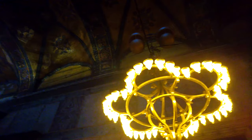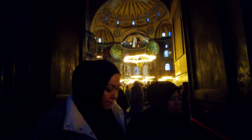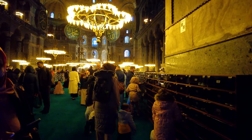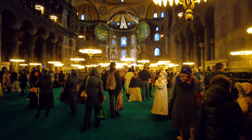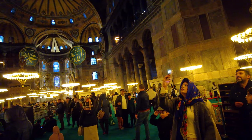The building retains its mosaics from the Byzantine era. Upon entering the main hall, one can see the huge expanse of space underneath the central dome. The warm undertone of the lights makes one admire the pillars, windows, and arches surrounding oneself.